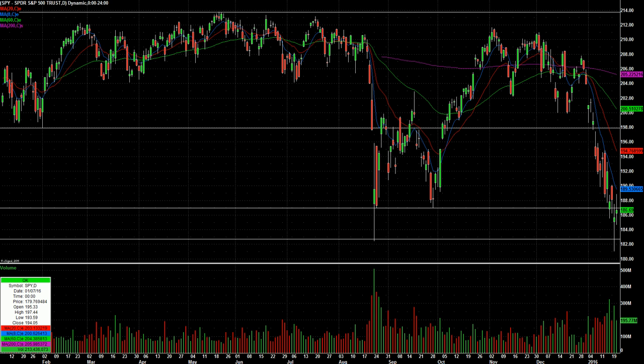All right, so the SPY, very, very nice bounce off of 182, and you know what? It's holding nicely. Certainly a big range the last couple days, but that's because there's a lot of fear out there, a lot of guessing out there. But the fact that we held above yesterday's close, it's still interesting to me. So I still think we're going to chop around for a while, but I don't think we tank from here. But anything can happen, so keep that in mind.